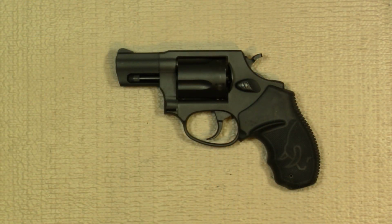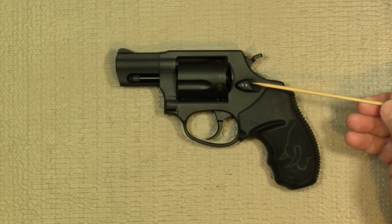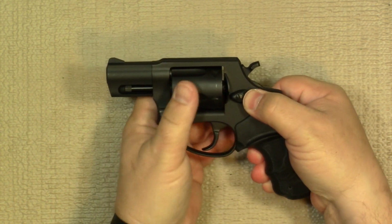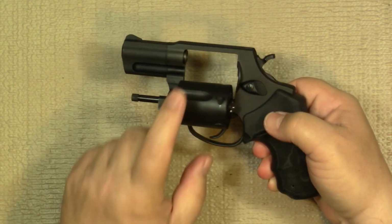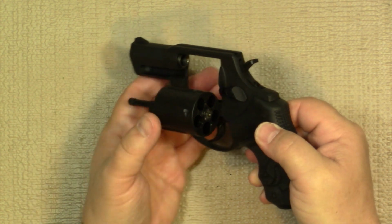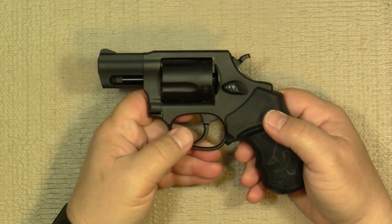And the Taurus Model 605. Before we really take a look at it, we need to do a quick safety check, make sure it is free and clear of any ammunition. This is the cylinder release here. You would push it forward to unlock the cylinder. So push it forward and the cylinder will come out. And as we can see here, the chamber areas in the cylinder are all clear, so we're safe to look at the rest of the controls and features of the firearm.